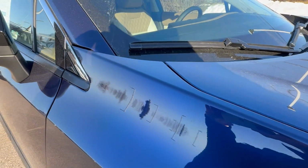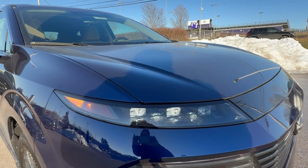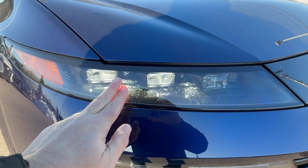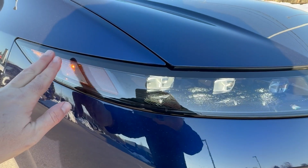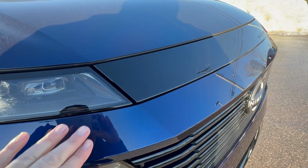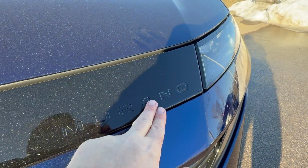And then we follow the long sloping aluminum hood into probably the coolest design element of the Murano, and that is its headlights. Really thin profile LED headlamps here with the high beams in here. And of course you have your amber turn repeater or side indicator. Gloss black trim goes all the way across here into this gloss black plate that has the Murano logo.